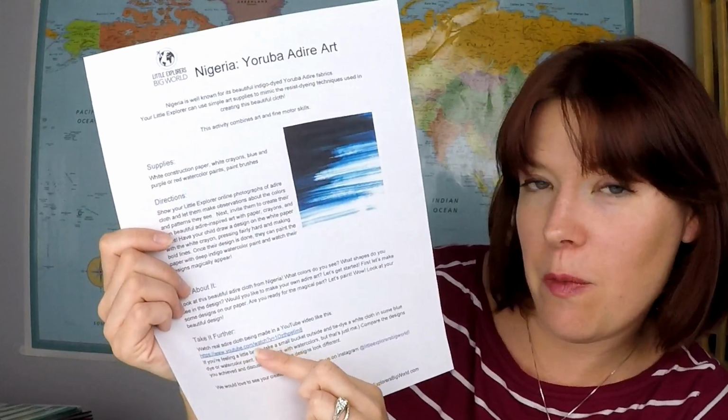Next is an art project inspired by the Yoruba Adire cloth, which, if you're unfamiliar with it, it's worth a Google search. I couldn't find a good image on the right license for me to share and redistribute freely, but there are tons of images out there. It's absolutely beautiful, and it's made using a wax resist technique. If you follow the link right here to this video, it's really cool.